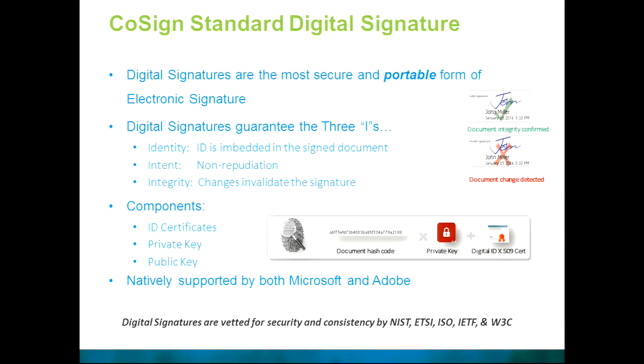A digital signature is based on industry standards that are vetted for security and consistency by organizations like NIST, ETSI, the European one, and ISO. I know we have a bit of a worldwide audience at the Alfresco conference here. There'll be one in London. So digital signature is also more widely used outside the United States. Okay? So the difference is it's standards-based and certificate-based. It comes with certificates, private and public keys. It takes a hash of the document, and this stuff all gets embedded in the document itself.